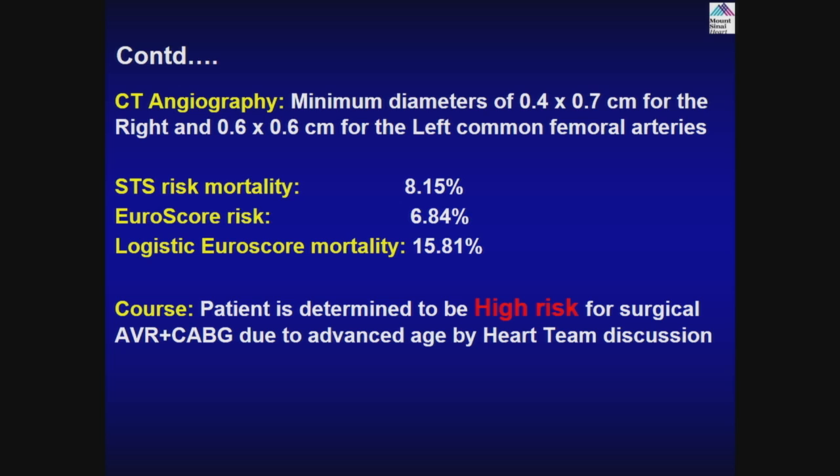The CT angiogram showed that she had reasonable femoral access, and her STS mortality was 8.1, which puts her into high risk at that time. And the patient, as we know, was determined high risk for AVR with CABG. And this is the kind of patient where there's complex coronary artery disease along with valvular heart disease. The treatment of choice would be to have surgery.